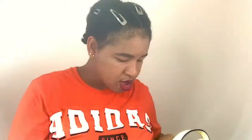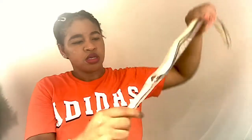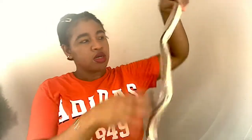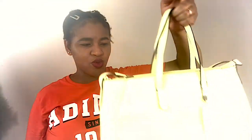Really, I really fancy it. Oh, it has another strap right inside it. I think this will be a longer strap. Yeah, it's quite long. This is a longer strap. So cute. You can use it and use it and use it, and you can get good wear out of it. It's quite fancy, quite beautiful.